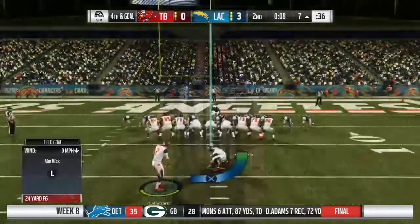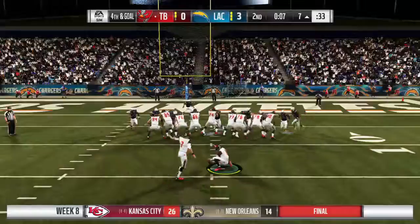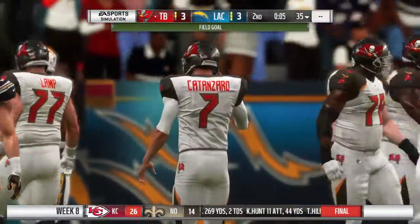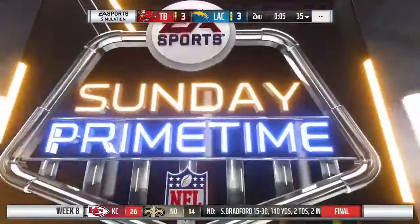Now, that's smart football right there. You don't even have to really spend a lot of time considering it. Just know that you're probably going to get the ball back. Good job declining that penalty. And Catanzaro's kick is right through. And that will tie things up as we head toward halftime.